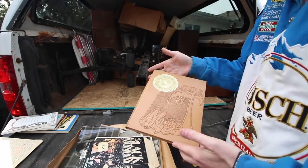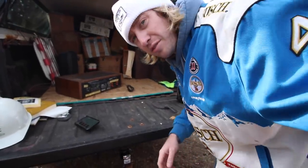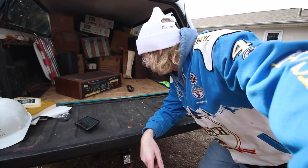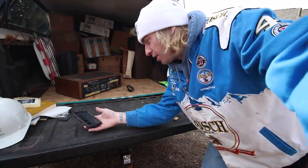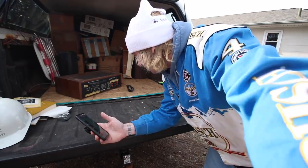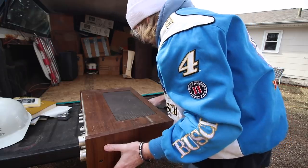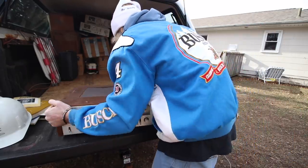And then the Rutgers 79 yearbook. Alright, so something I didn't think was of great value, I'm just now looking up, and it's not in good shape really, but I'm starting to realize that it might be worth a lot more than I first thought. It's a Technics Panasonic receiver right here. It's really heavy, but I was like, okay, I'm gonna check this on eBay before I do anything rash.